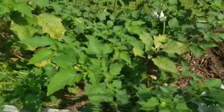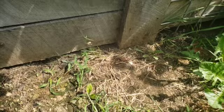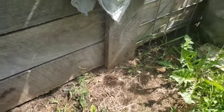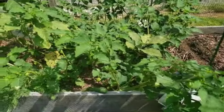It's very interesting flavor. Oh man, just stepped into a spider web. I don't know if you can see it, but it's pretty big. Ugh, worst part of the garden this time of year.